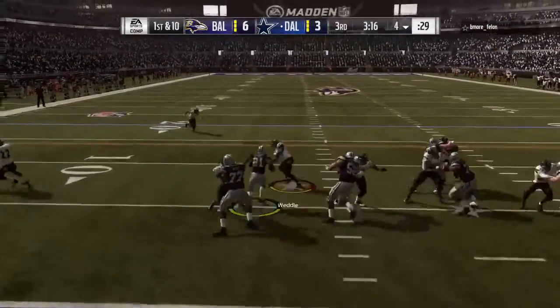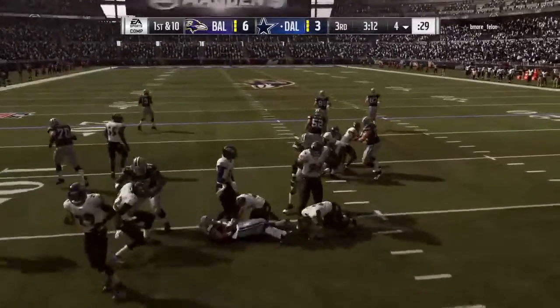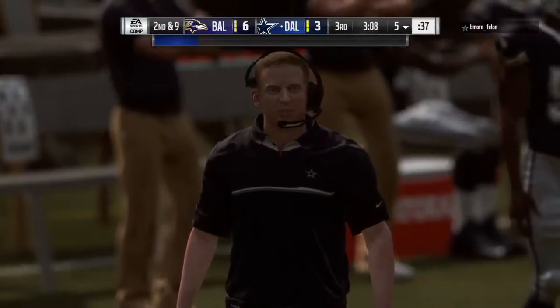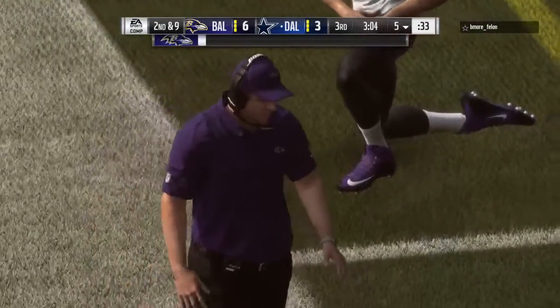They'll try and get the running game going with Elliott. And now running right through it. A nice job to break the one tackle, but not much daylight after that as he's brought down. Just a yard on the first down carry, so it's 2nd and 9.